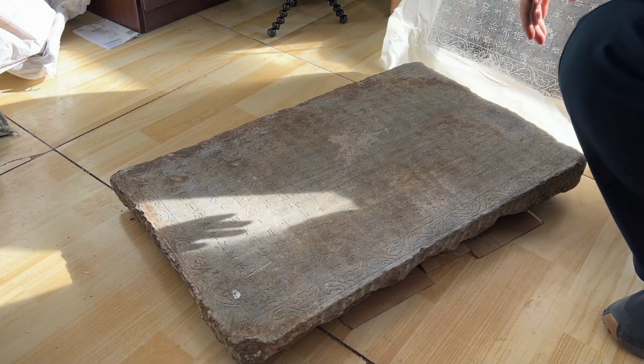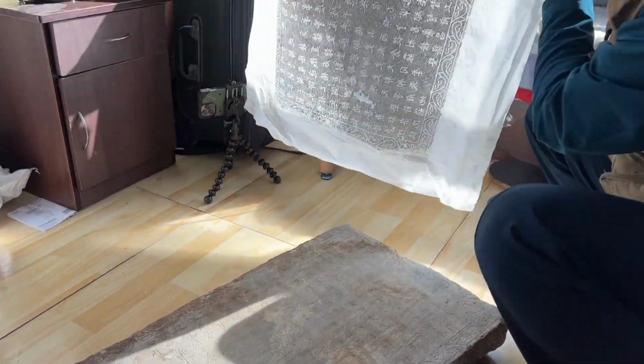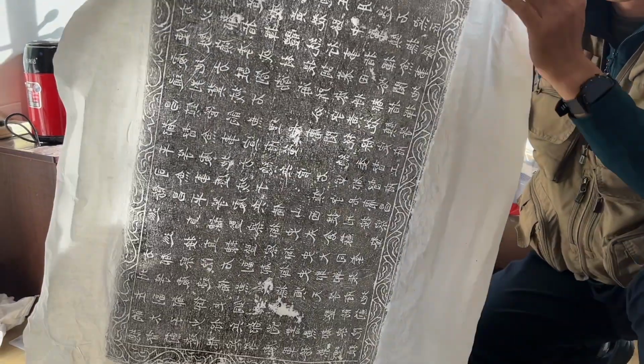The stone is neither discolored or damaged. This print is perfectly made.